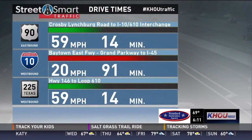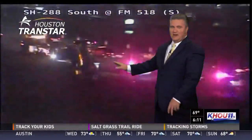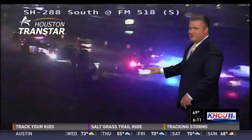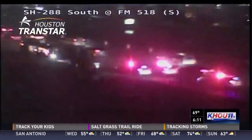Travel times 4. I-10, an hour and a half to make your way from the Grand Parkway to 45. I highly recommend using 146 southbound to 225 as your alternate route. Also, we've got problems here on Highway 288 northbound FM 518. Jackknifed 18-wheeler's been unjackknifed, but they're trying to get them off the freeway. They're still taking up the left lane. Traffic's backing up to before Bailey Road, so give yourself 10 minutes to get through that mess.